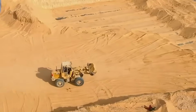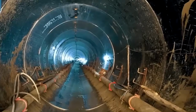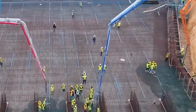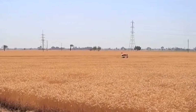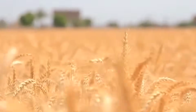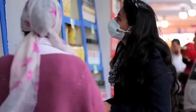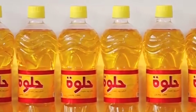Why all this effort? Because Egypt's population exceeds 106 million and is still growing. Projections suggest it could reach 120 million by 2030, putting unbearable strain on housing, schools, hospitals, and most importantly, food supply. Today, Egypt imports 70% of its wheat. This leaves the country vulnerable to global crises, conflicts, or supply chain disruptions. If wheat prices spike or supply falters, Egypt could face a devastating food shortage.